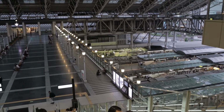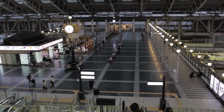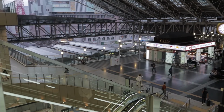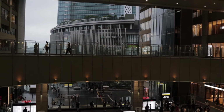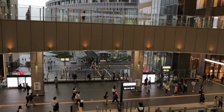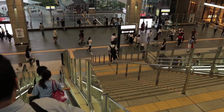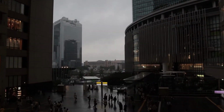So this mall is connected to the station. If you're coming out of Osaka Station on the JR, it's going to be right in front. You can't miss it. In Umeda, there are two stations. There's the JR station and the Hankyu station. And then there's many other subway stations. It is probably the biggest station in Osaka.